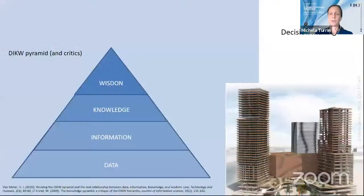So when we think of the decision-making process in buildings, we have nowadays a lot of potential that can go throughout the entire pyramid of data, information, knowledge, and wisdom, with all the critiques that this pyramid also has. It is not a perfect system, but I think it's still a good intuitive reference to start a conversation on this, and on how computational methods can eventually help us throughout this pyramid in function of decision making within the design.